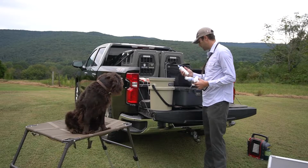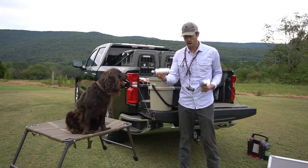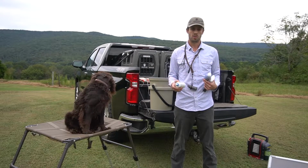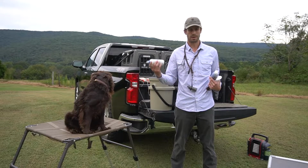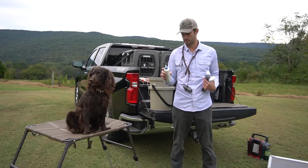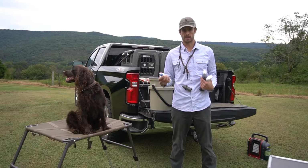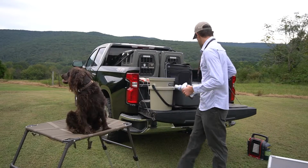Then we've got some ear cleanser. Obviously, Boykin Spaniels are very known for having ear infections. So I won't do it every time, but after a long weekend of hunting, I'll get this stuff right here, flush their ears out, and try to dry them out as best as I can. Good to go.